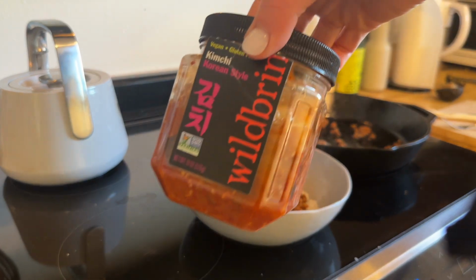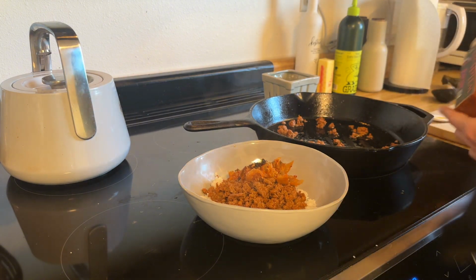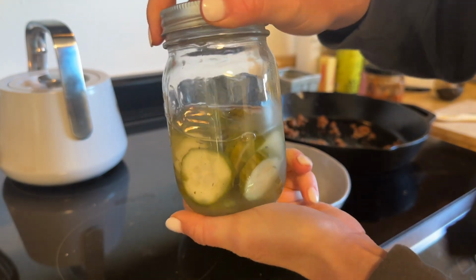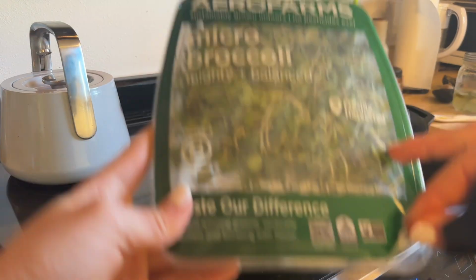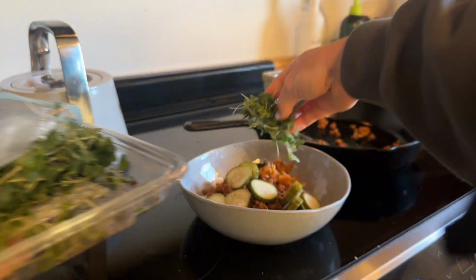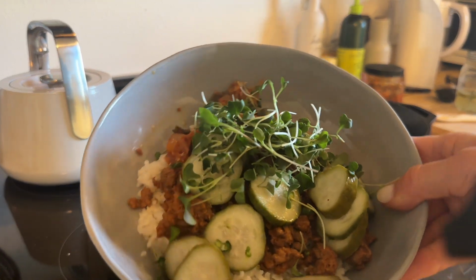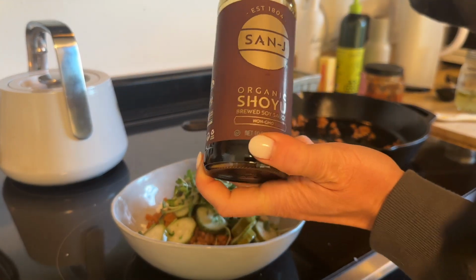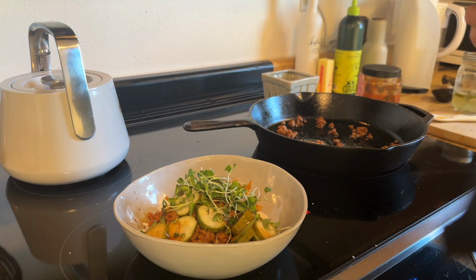And then we're going to top with some Korean style kimchi. Great for the gut. And I just quick pickled some cucumbers in a little bit of rice wine vinegar. And to add a little bit of greens, I'm just gonna put a little microgreens on top of it. Little Korean bowl. Add a little organic shoyu. Probably saying that wrong. Oops, that was a lot.